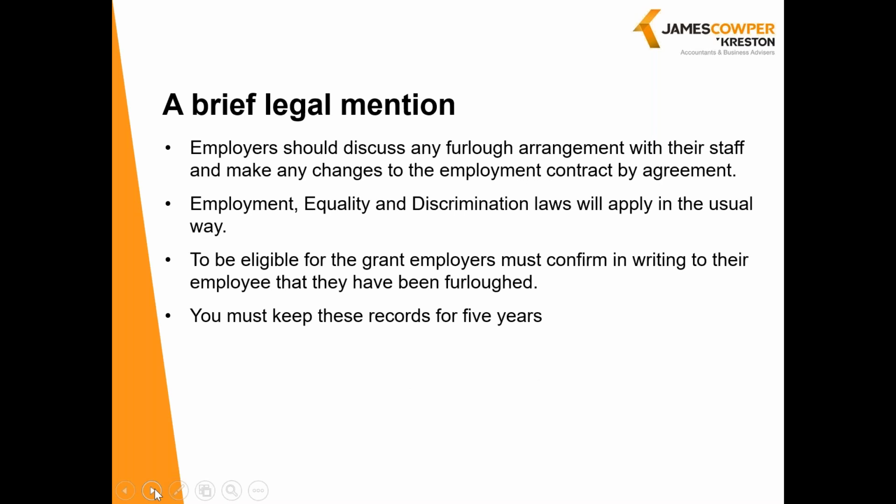I've got a little brief legal mention in here. It's a very grey area with payroll bureaus, advisors and us accountants, because we deal with payroll, we deal with other things. What we're not allowed to do is give employment or legal advice. So what I should just point out here is that employers must discuss the furlough arrangements with their employees, and it is a contractual change.